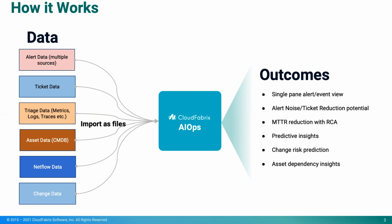But the key point here is that the solution helps demonstrate several key use cases within a matter of a few days. We're talking something in the range of 3 to 5 days, and sometimes even less if the data is complete. And when we say complete, it doesn't have to all be in one file. They can be separate files, and the relationships will be automatically discovered. And that's the beauty and power of the CloudFabrix platform, unsupervised learning. I always say the magic is in the mathematics.